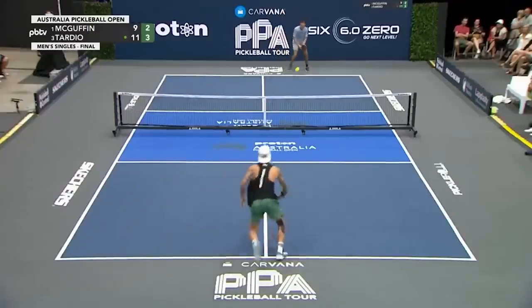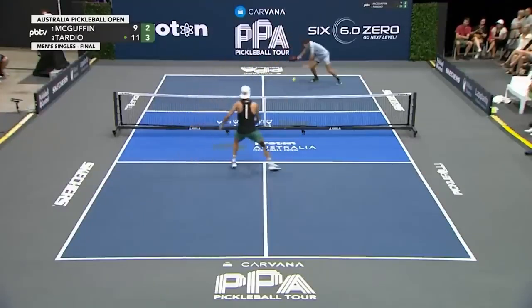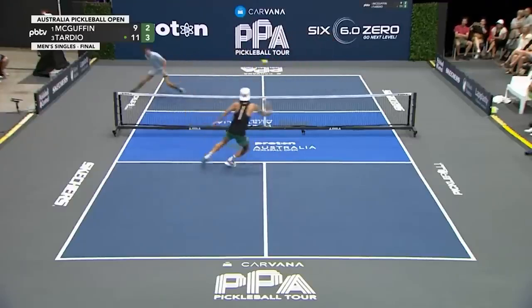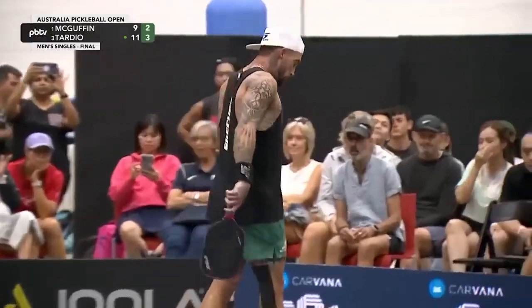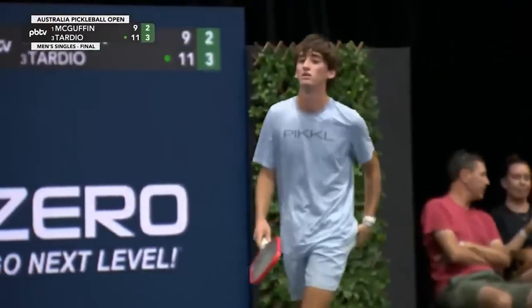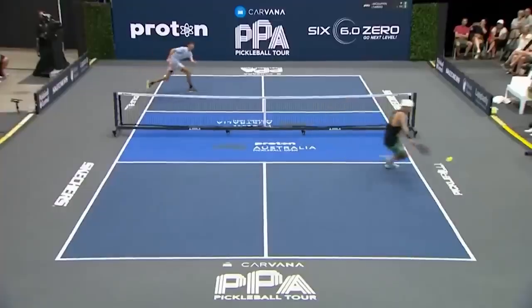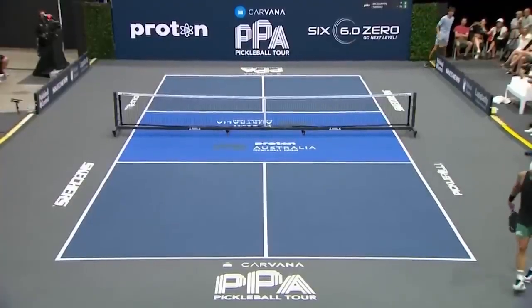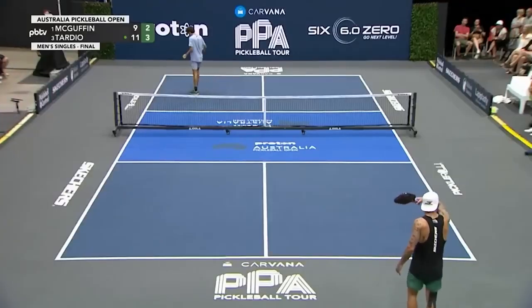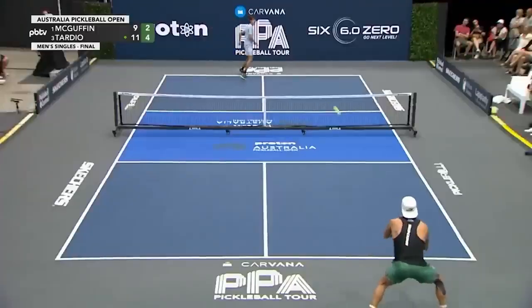Lob serve. Oh, you're kidding me. Just wide. That was a lob serve into a lob return. Yeah, well, in Australia, they call that a Mike Newell special. Yeah, I throw that in every match, you know. You're looking on in proud right now. Yes, I'm enjoying this. I knew we were going to see some variety, but I didn't know Gabe was going to do the Mike Newell serve.